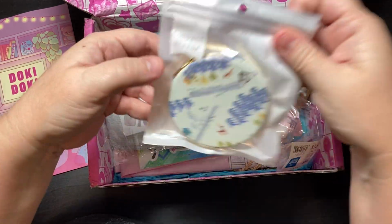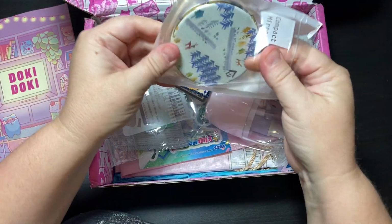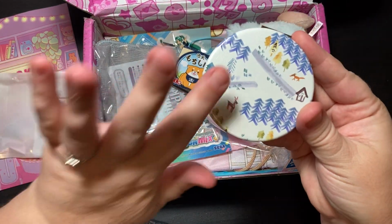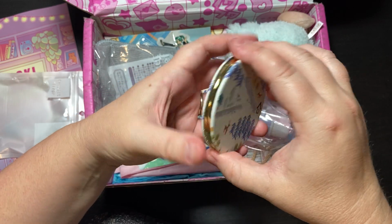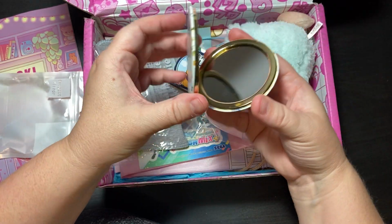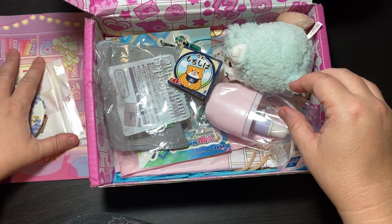I will start with the little compact mirror. This is really cute. Instead of kawaii, this is more like a traditional Japanese-y kind of artwork, you know. And then it's got the little mirror. I'll try not to shine that in your face.